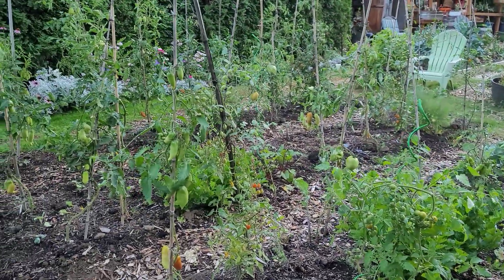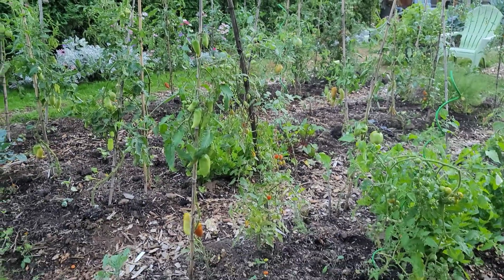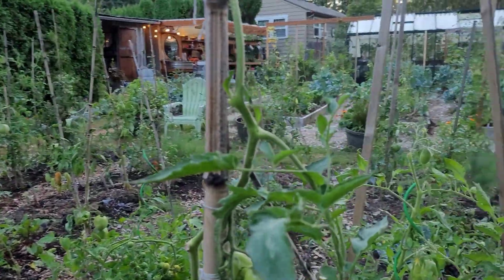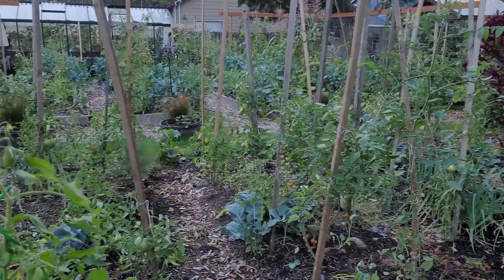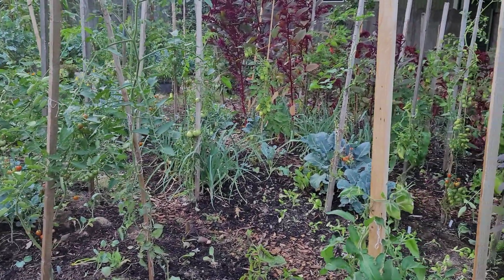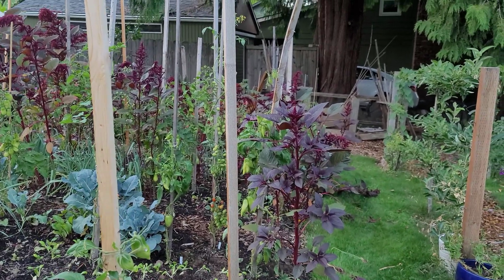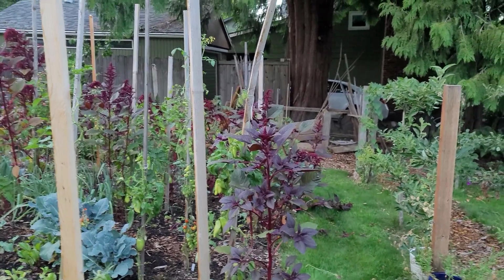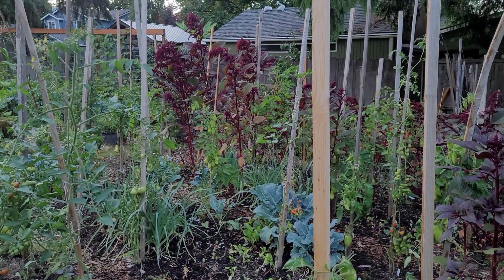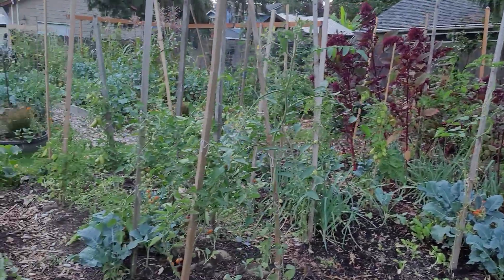See, I've got lots of different tomatoes here. Again, different kinds of saucing tomatoes and a few different kinds of cherry tomatoes. There's a couple volunteers from last year's cherry tomatoes in here as well, that I definitely do not know the varieties of because I didn't plant them from seed. They popped up and I let them grow. I was like, wow, free food. May as well let them be.